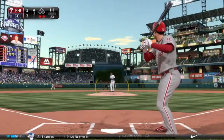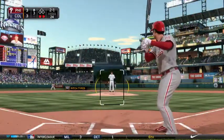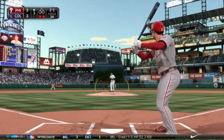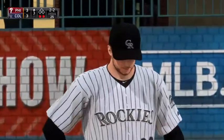Here's the 1-1. And he'll come back with one in the dirt as the count moves to 2-1 now. Yeah, and on 2-1 right now, you gotta figure this guy's wound up for the fastball here. Maybe you come with the breaking ball here out of the zone and hope he goes after it.